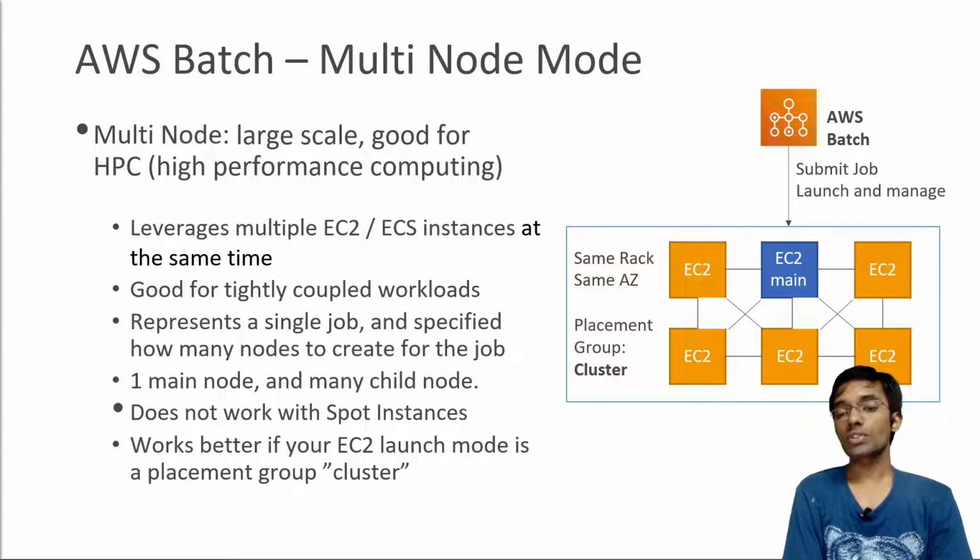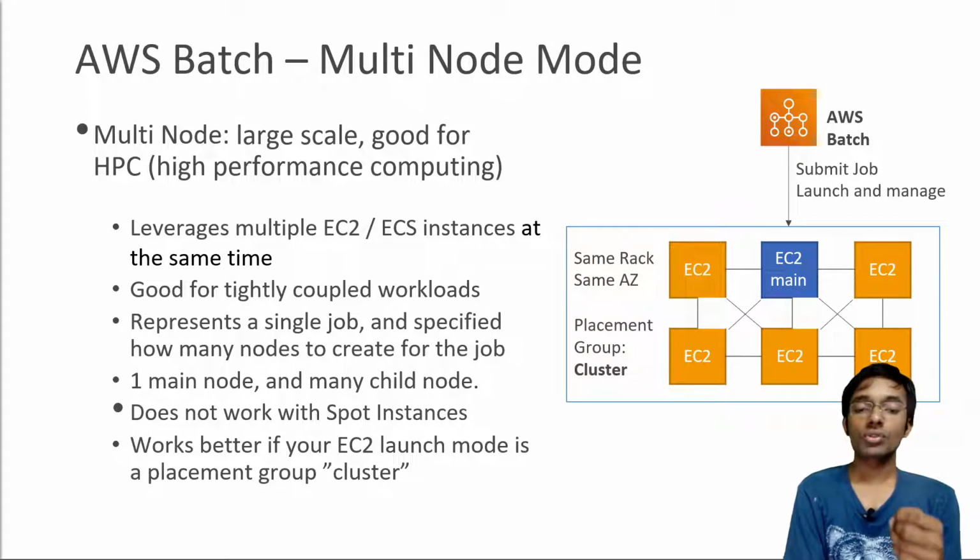In this case, you are going to leverage multiple EC2 or ECS instances at the same time to run your job. It's really good when you have a tightly coupled workload, and you need multiple instances at the same time to share the workload and process it faster. This represents a single job, and you specify how many nodes to create for that one job. You have one main node that will manage all the other nodes, which are called child nodes.